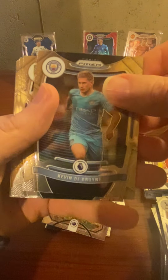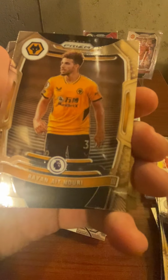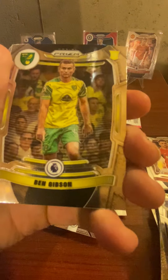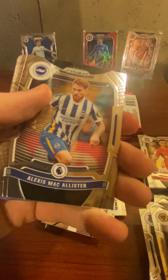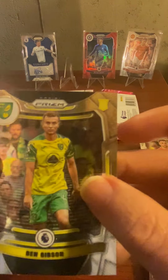Kevin De Bruyne. Bird, Burnley. Ben Godfrey, Everton. Is that Nordi? Butchered that for sure. Ben Gibson, ooh, is he a rookie? Yeah, man, so many rookies in this. Oh no, he's not a rookie. Is that normal? That's not normal. What the hell is that? What is that up there?